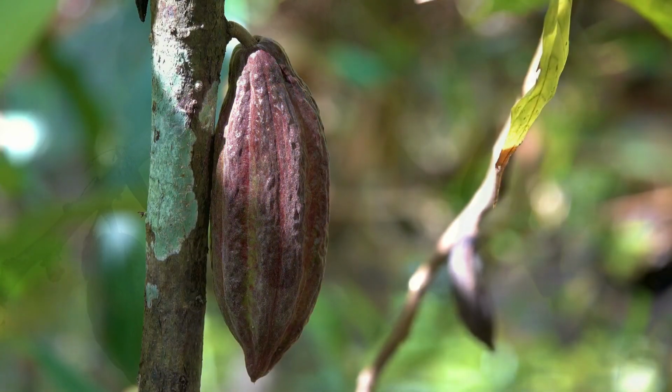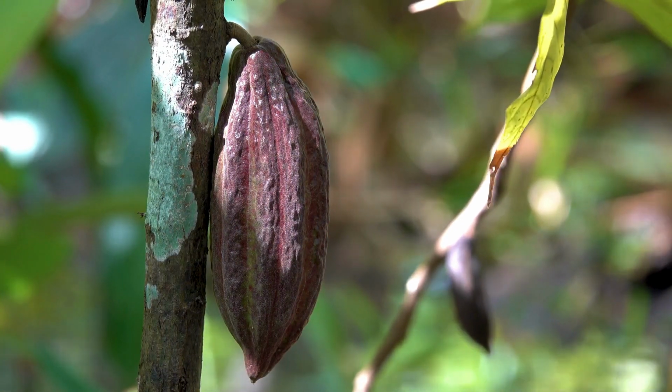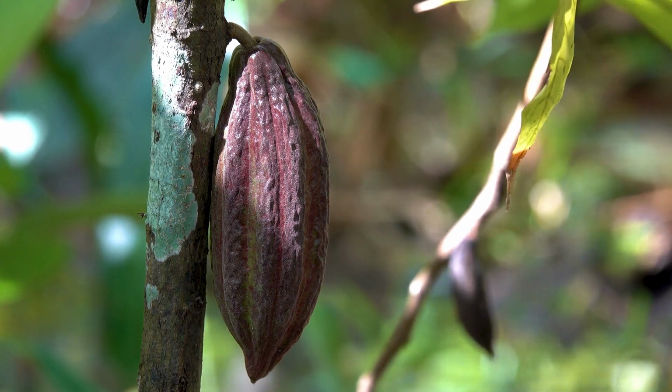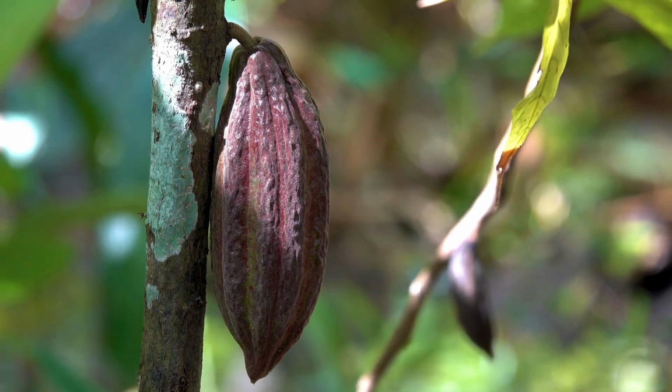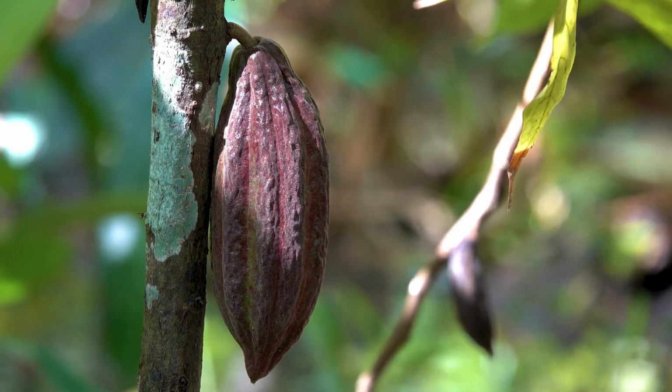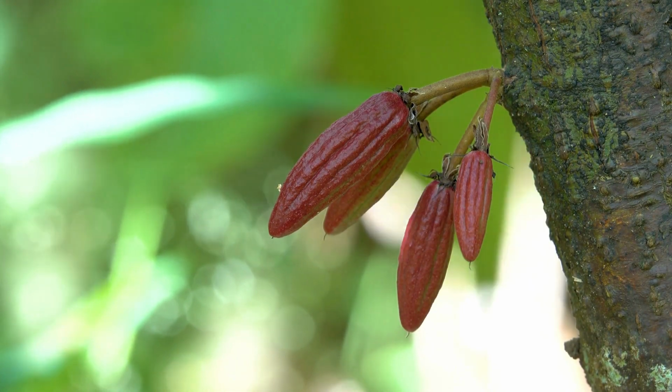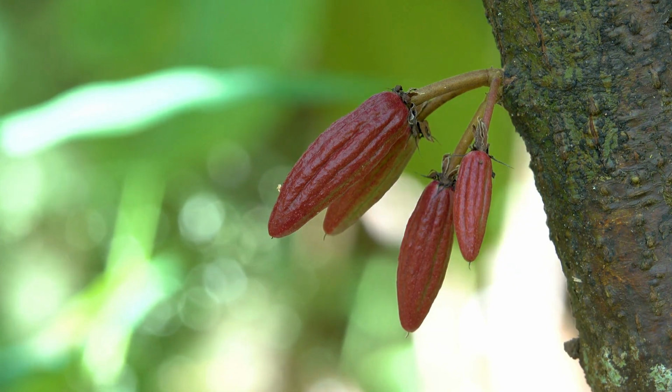So there you have it, folks, a deep dive into the amazing and diverse world of Panama's unique trees. From the towering ceiba to the sweet cacao tree, Panama's forests are filled with hidden gems waiting to be discovered. Whether you're an adventurer, a nature lover, or just curious about the natural world, Panama's trees are worth exploring.